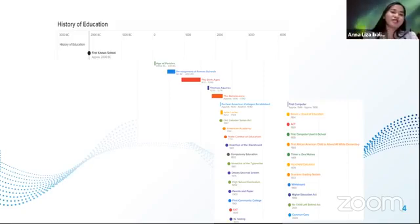Let's start with a short history of the education timeline. As you can see, since way back in 2000 BC, we have been undergoing education from our great philosophers: Aristotle, Socrates, Descartes, Plato, and others. This timeline includes up to the present generation. Here in the Philippines, there is a decree in 1863 that allows the establishment of formal schools.